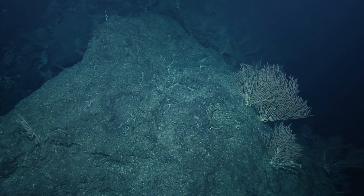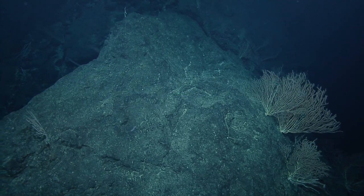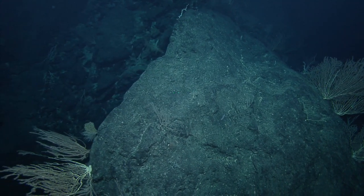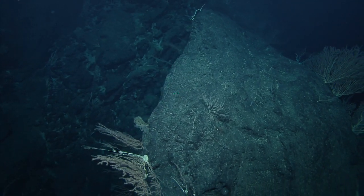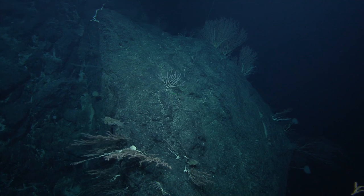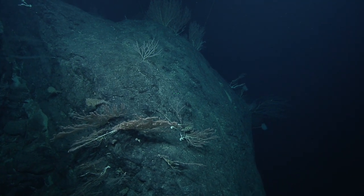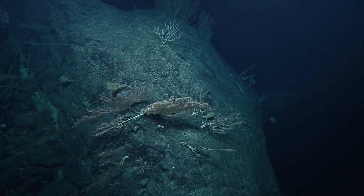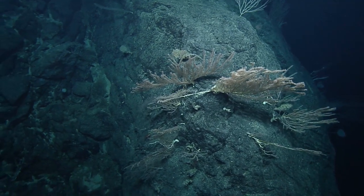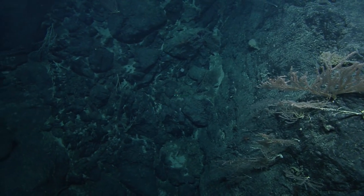That's a deep puka. Mia, how far to go to waypoint 2? About 440 meters. Thanks. Horizontally or vertically? As the crow flies.